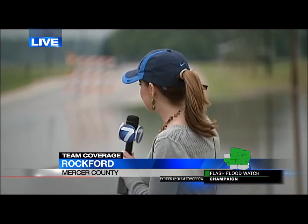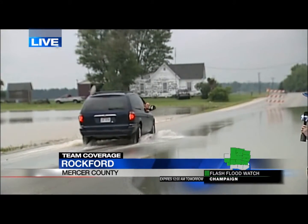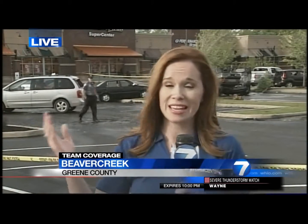Temperatures across the Miami Valley, we're sitting in the 60s. And right now we're actually getting another car that is deciding to unfortunately drive through this water. There is a road closed sign that they just ignored. People have started to walk in and they're taking pictures because the damage here is quite impressive.